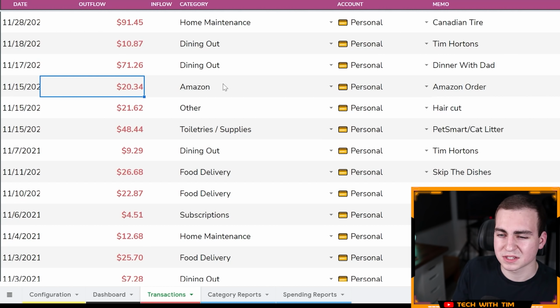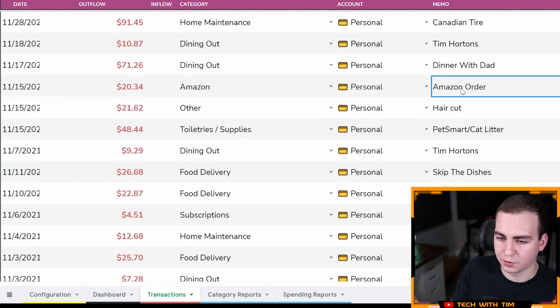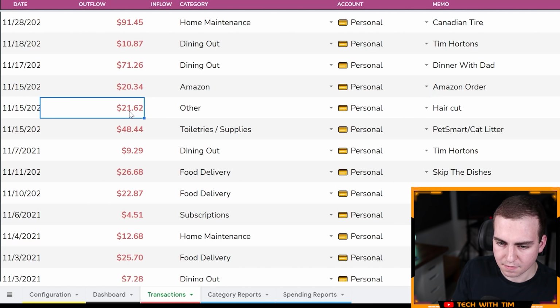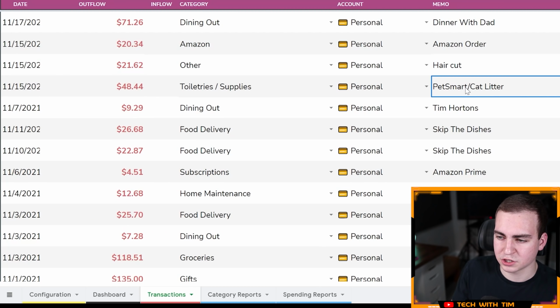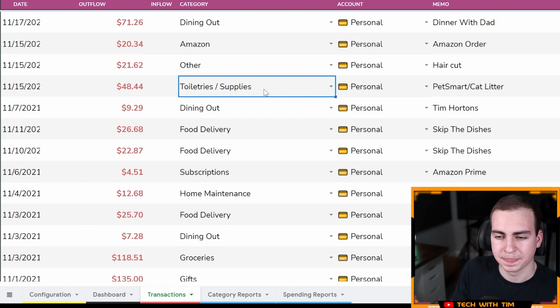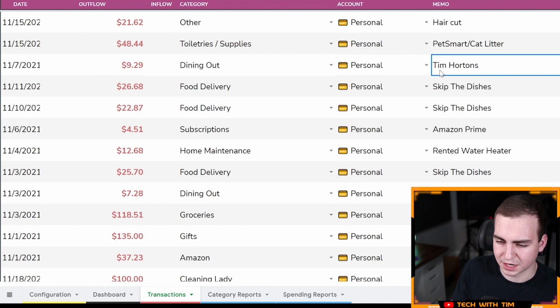Okay, then $20 on Amazon. I have no idea what I ordered, but I ordered something for $20. Then I got a haircut for $21. Toiletries and supplies. So I actually had to go to PetSmart and buy my cat litter. This is probably the wrong category, but I don't know. It's toiletries for her, so I just put it in that category. So $48. Dining out, I bought something at Tim Hortons.